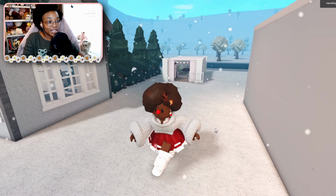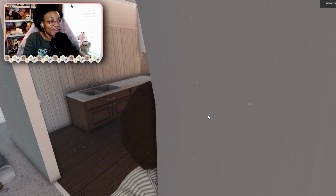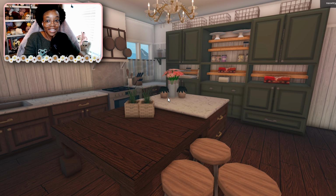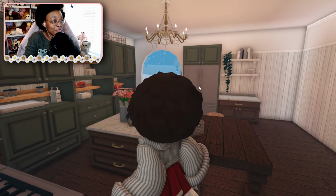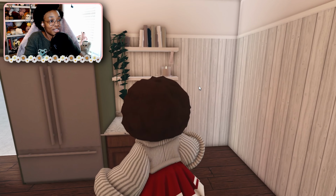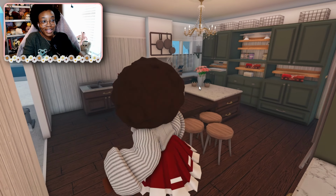And of course we have to get the comparison too. So, ta-da! Here is the final result. This, I think, is a good angle to show you for the comparison. So let me know what you think in the comments. How did I do? And yeah, this side over here is the side that I just had to do myself. But I mean, it's just a little something. It's really not much. I think it's so cute.